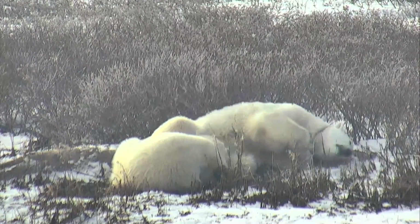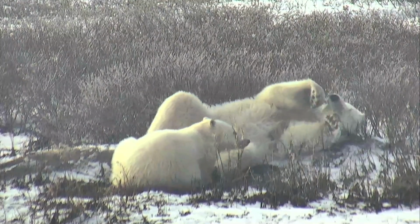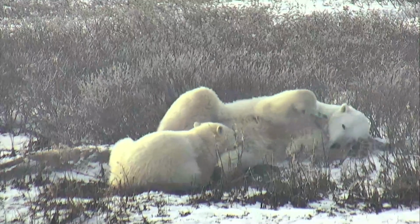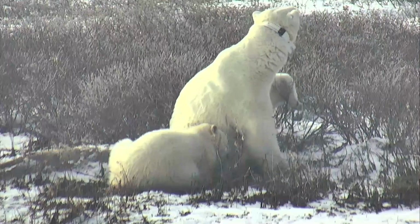So we're getting a pretty good look at the belly of Mama Bear here. Yeah, it's great to see her rolling over. I wonder if the cub will get a chance to nurse while she's laying down. No, it looks like she's going to get back up.